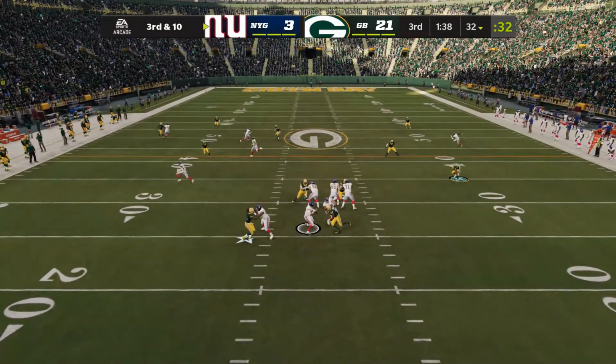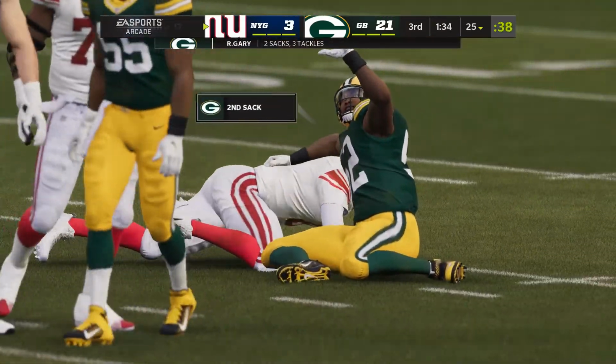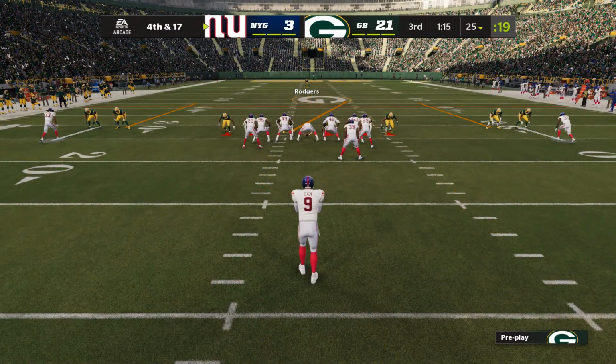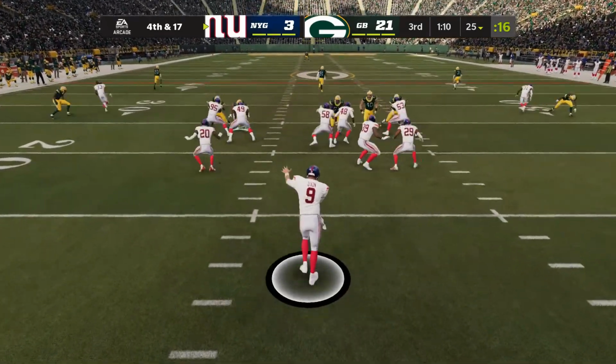Operating from the gun, Jones. And the Packers give him nowhere to go, and they bring him down. Rashan Gary picks up his 2nd sack of the afternoon. Here's Riley Dixon now as the drive goes backwards, so he's on to punt it away.